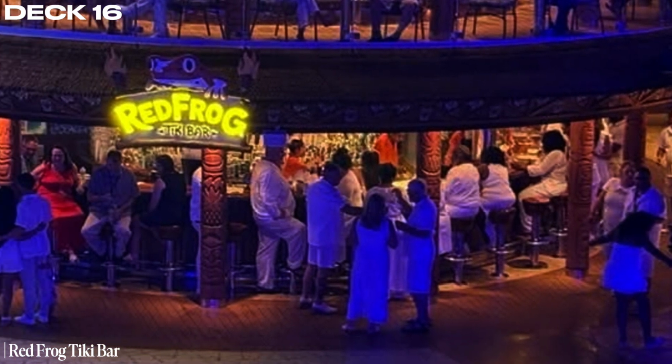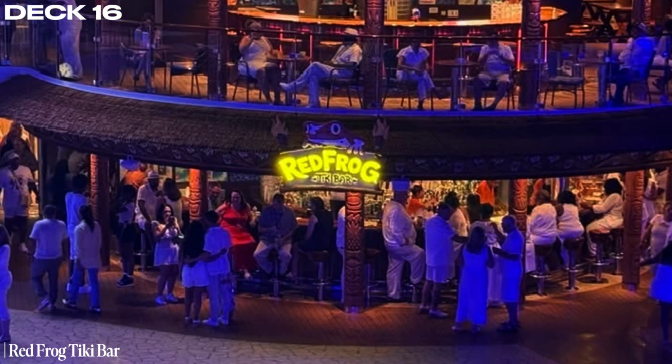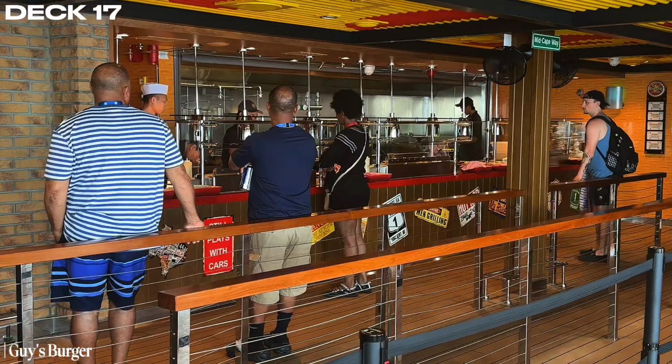So now deck 16 is where the sun meets the sizzle. It's laid back during the day. It's jumping at night. But let's go ahead and climb up to deck 17. Now we're cruising into deck 17. And yes, the energy is still going strong.